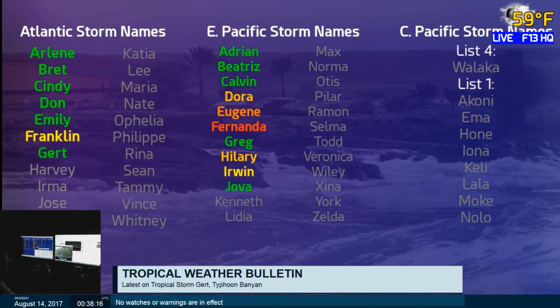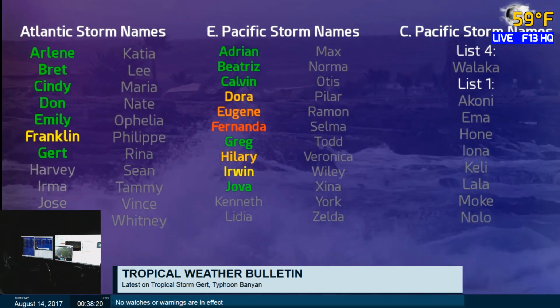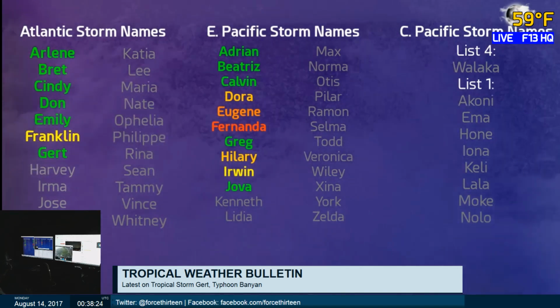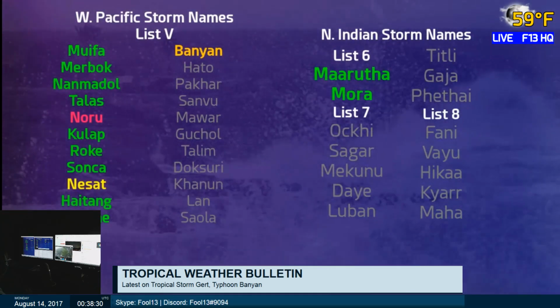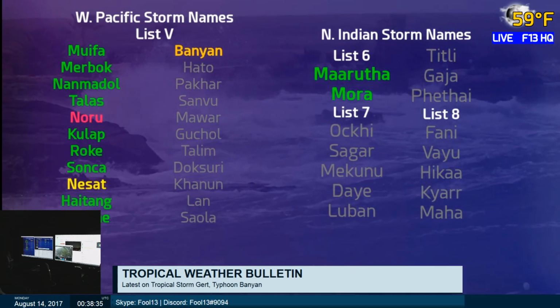And there's the list of storms this year so far. Harvey will be next in the Atlantic, followed by Irma. In the East Pac, it'll be Kenneth, and then Lydia. And in the Western Pacific, it's Hato next, I believe, and then Pakhar.